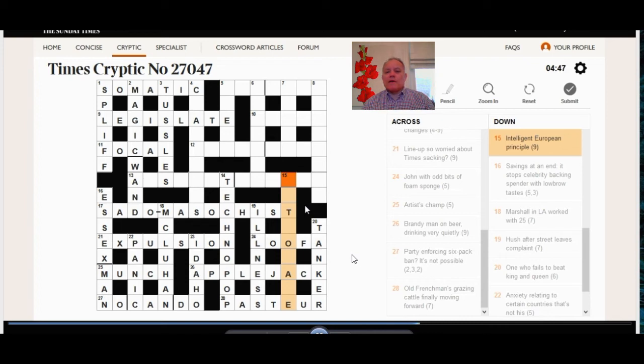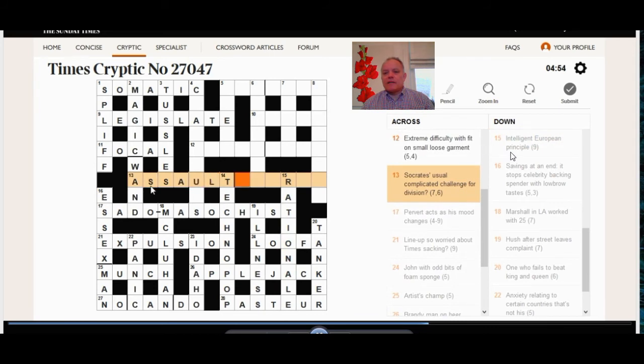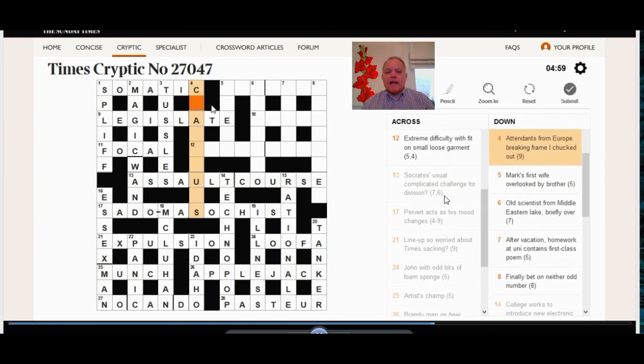I think in the whole puzzle, that was the word I was most worried there could be an alternative for. 15 across, 15 down turned out to be more straightforward than I thought, and 13 across, that anagram, challenge for division, that was for soldiers in a division and a saw course. That was very fair, hats off. I got a bit misled by that.